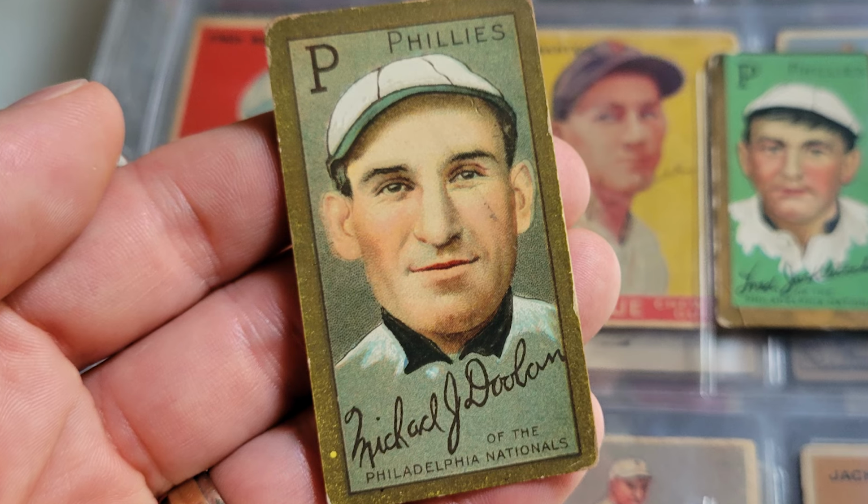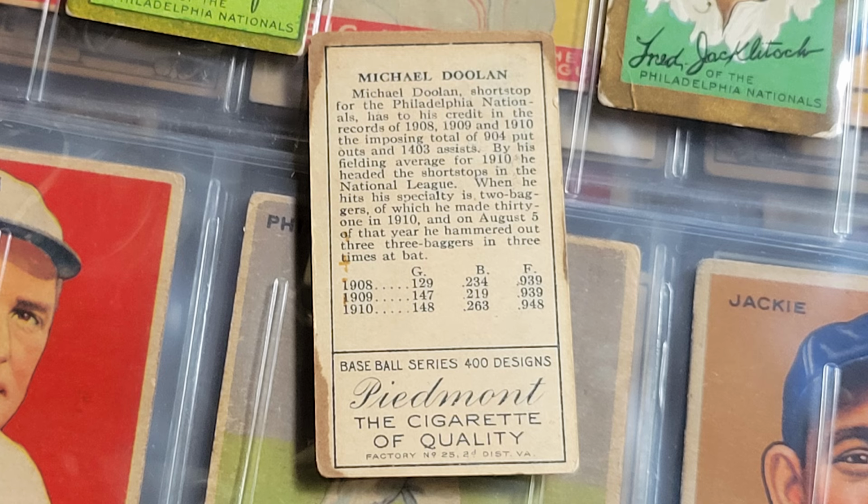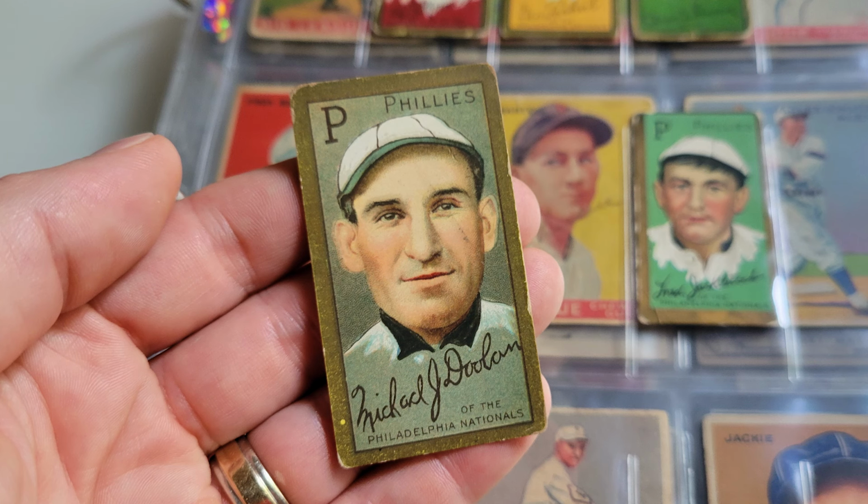My interest piqued. I stopped by after work on an unsuspecting Tuesday afternoon to discover this 1911 T205 Gold Border Piedmont back, Mickey Doolin. Doolin played for the Phillies for 9 seasons from 1905 to 1913. His bat was average, but he was a vacuum at shortstop, leading the league in putouts multiple times and twice finishing in the top 10 for MVP.